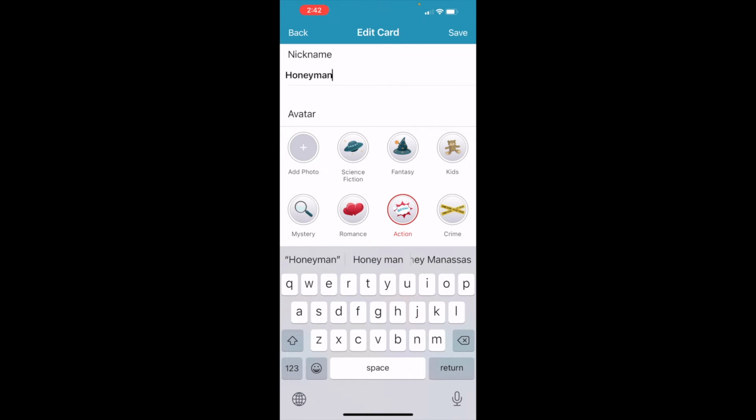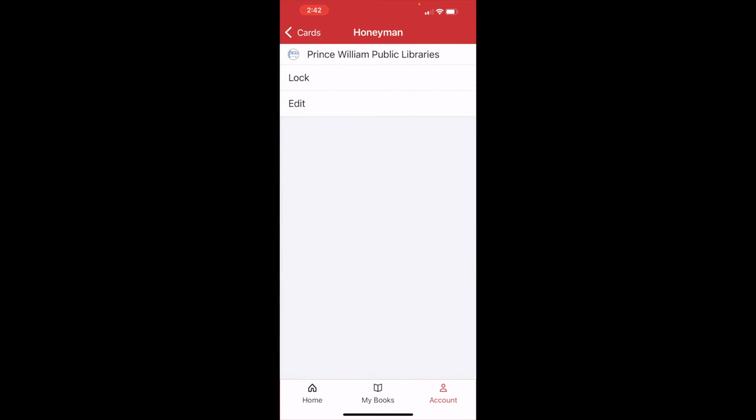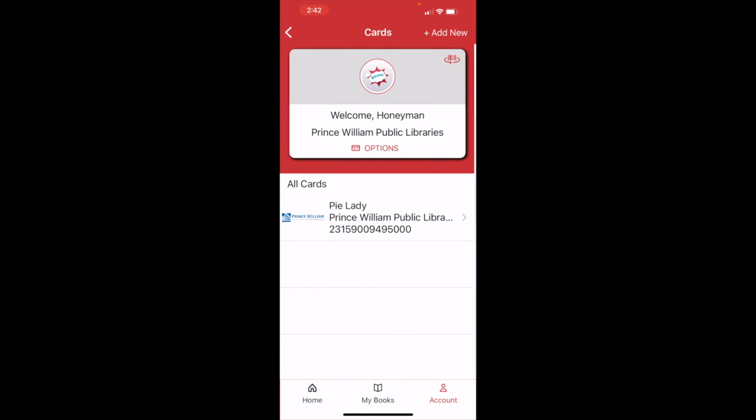And since he is a very active young man, I'm going to go ahead and choose the action icon for the avatar, and his favorite avatar is actually fire. So I'm going to go ahead and choose red and then press save. And you get to see his library card now. There it says, Welcome Honeyman, Prince William Public Libraries.